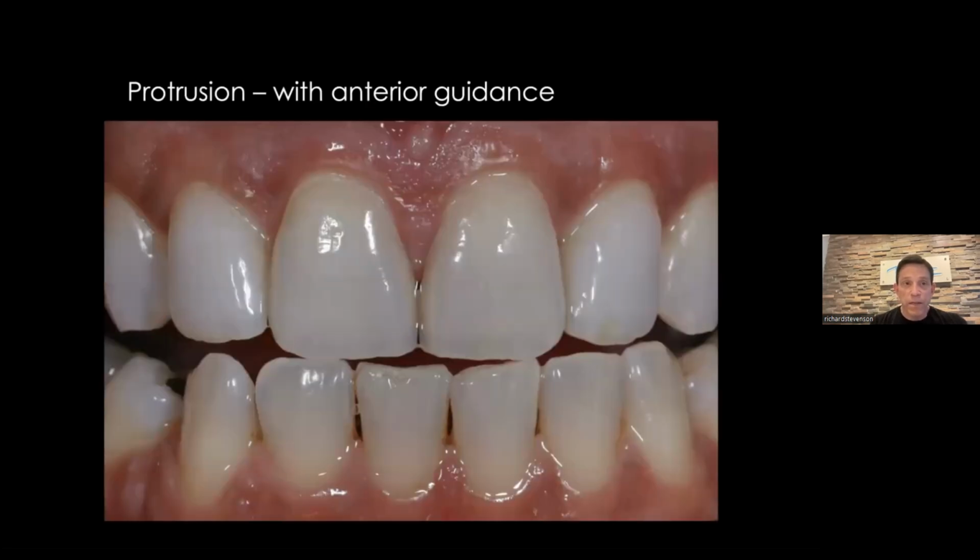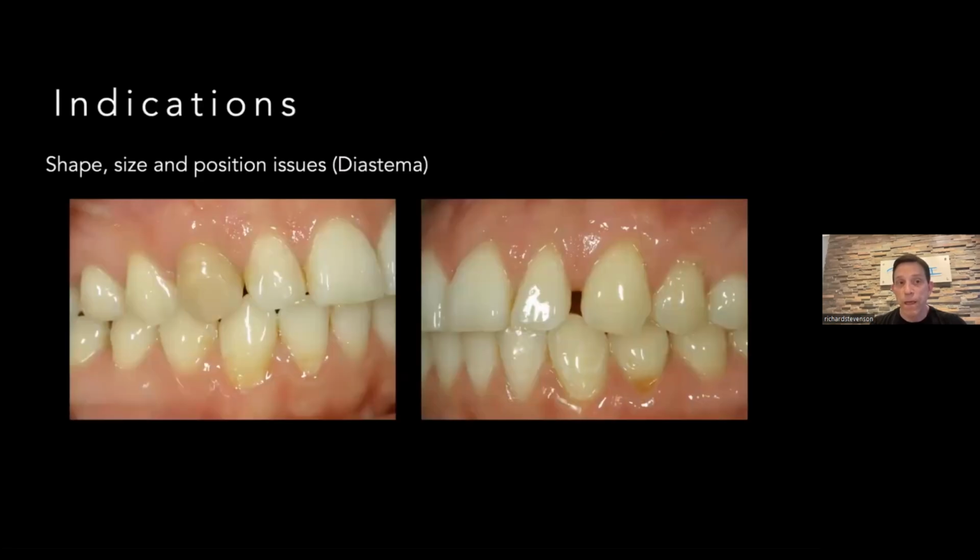And then you can take the patient through all of the functional pathways and make sure things are going to be touching uniformly on both sides, particularly in protrusive, really critical. You don't want to have any of these border movements put too much stress on any one tooth.